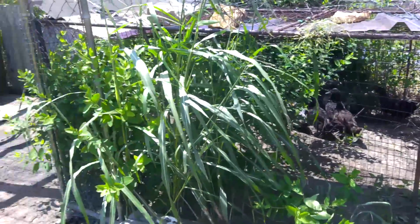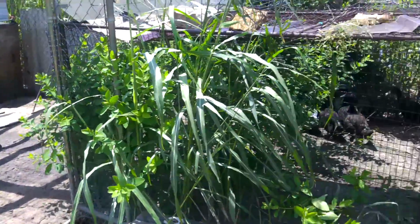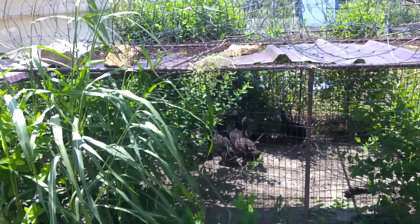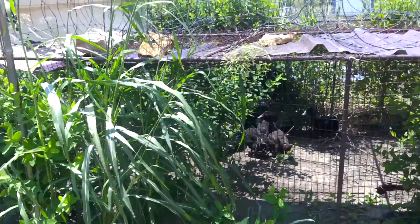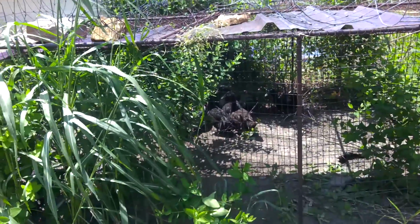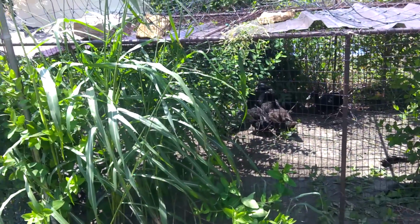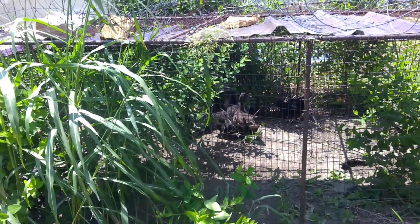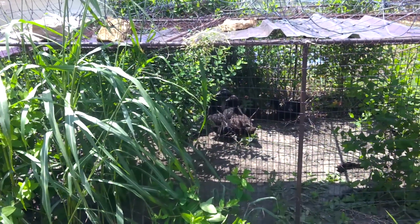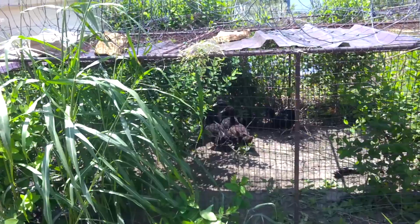I've been leaving the door open for the ducklings. And actually it's probably a little cooler underneath there anyway because they've got shade from the weeds and a little bit of a roof here too. Sometimes in the evenings they come out, but they've been kind of chicken. They don't get out much. And I really want to integrate them with the other ducks eventually, but we'll get there sometime.